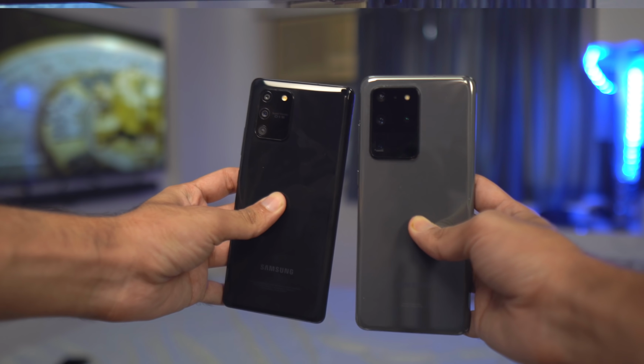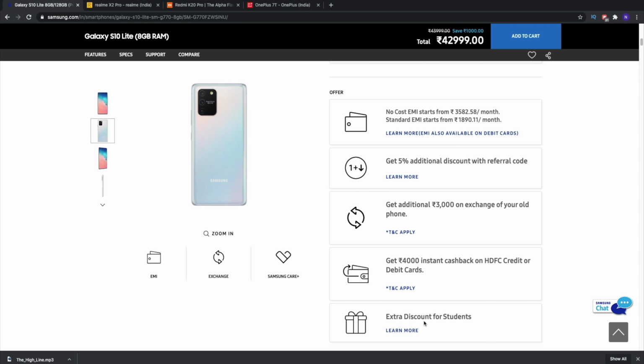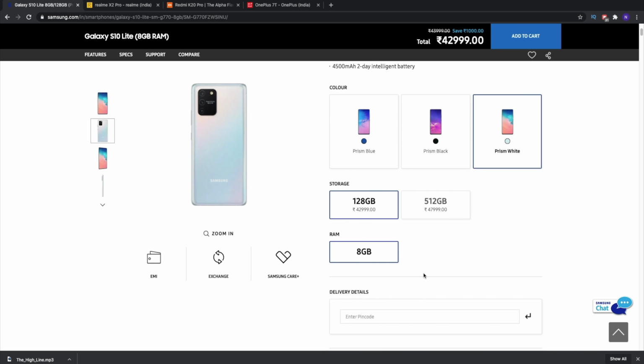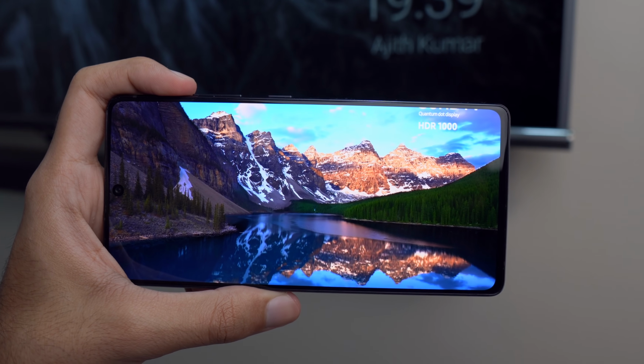And in fact, you have a couple of discounts also. So I'm checking the Samsung website right now, and here you can see that you get a flat 4,000 rupees off with HDFC card. And if you exchange your phone, you get an additional 3,000 rupees off. So that's roughly like 7,000 rupees of benefits right there. So maybe if you can avail that, then this might be a good value for money phone. But at 43,000 rupees, the price tag is a little bit steep.